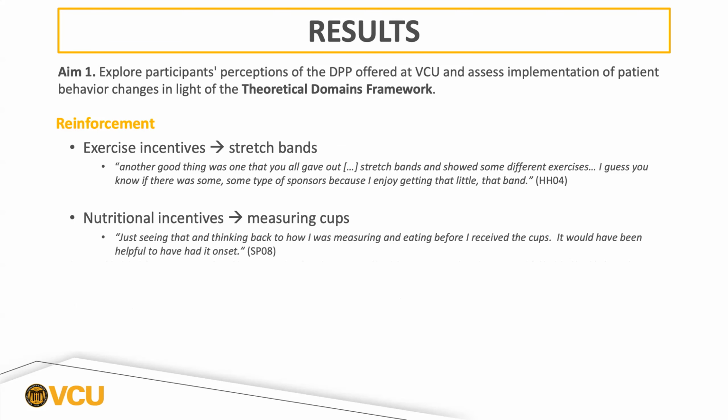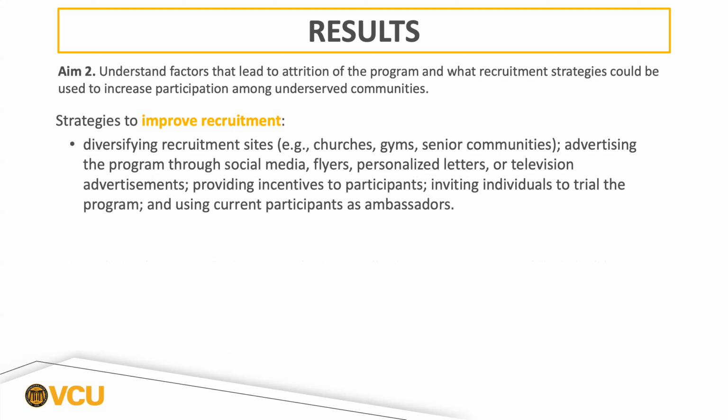Finally, reinforcement is the rewards component of the program. We provided some stretch bands that were really appreciated by the individuals who participated, and they could use those stretch bands to sort of replicate the exercises that they did in class. And then the measuring cups, they really thought it was eye-opening, and this was also presented before.